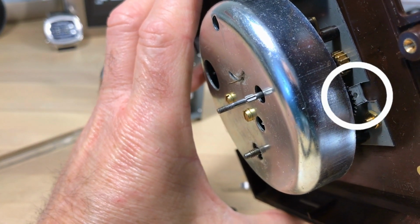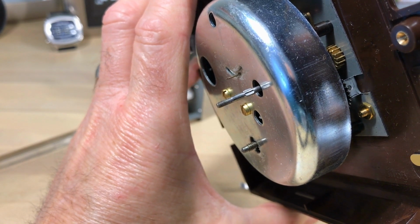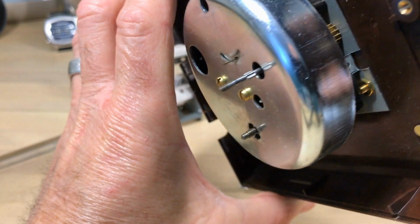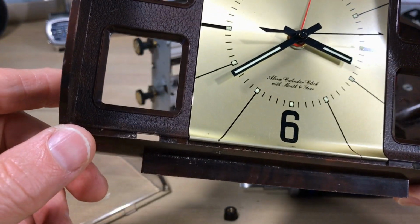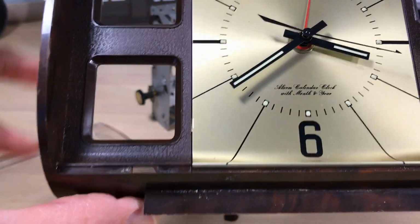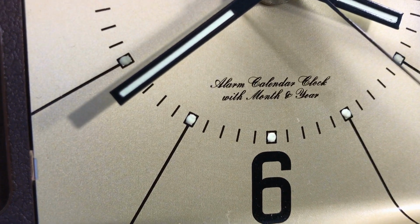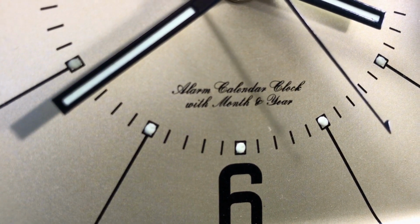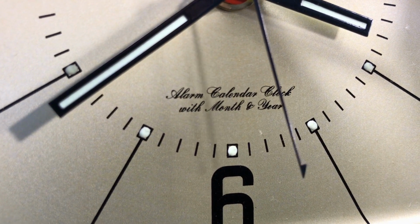And there, you can see right there. You can see that hole. That's where the post would go in. And then it mates with that gear there. So that's pretty simple. We can get that back together without any problem. I'd never seen one of these. This is really really unique, really unusual. Alarm calendar clock with month and year. People must have just thrown them away after 81. That's good for me. Makes it more rare.